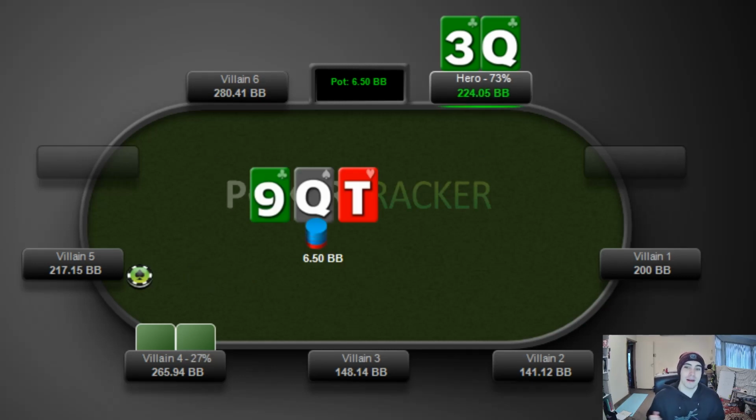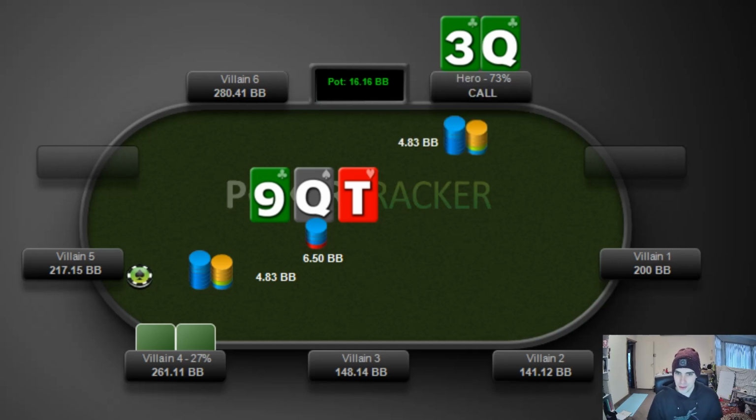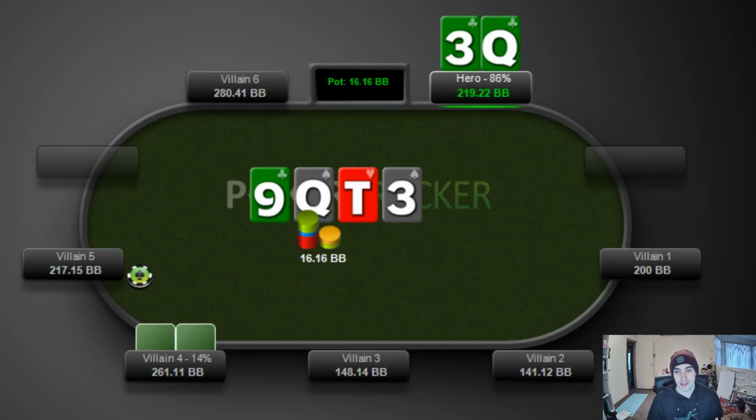Queen 10 9 rainbow. We do have backdoor clubs as well as top pair. I go ahead and naturally check it over to the preflop aggressor. Then they throw out a c-bet of about 2/3 the size of the pot. Pretty easy decision to call here with top pair. So we go to the turn. It's a banger turn, the 3 of spades. I check it over to the villain again, just hoping that they're going to keep betting if they do have a strong one pair hand or a bluff. They go ahead and bet 12, so a pretty large bet considering the size of the pot.